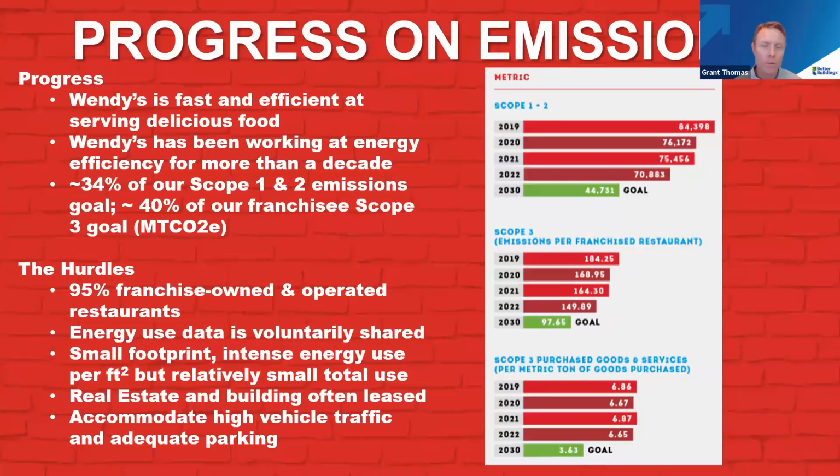Oftentimes for the quick serve restaurant industry, the site is leased. Perhaps the building is owned, but the real estate is leased, or perhaps both are leased, which can limit your opportunities for doing things like on-site solar. I think that was talked about earlier, that for some folks, it's almost physically impossible to have on-site solar.